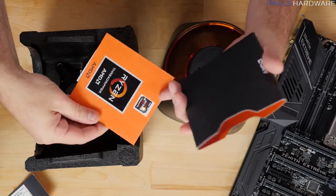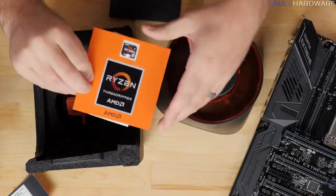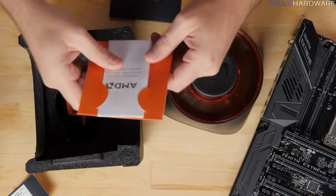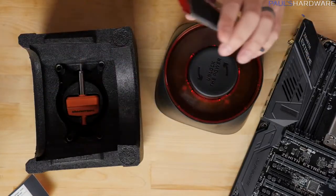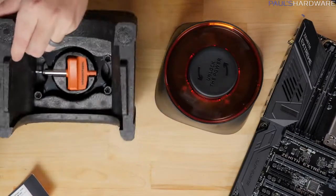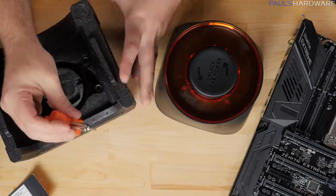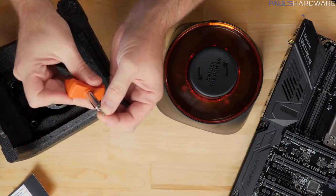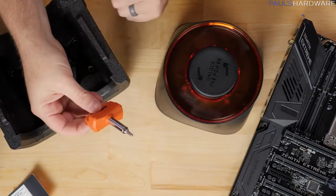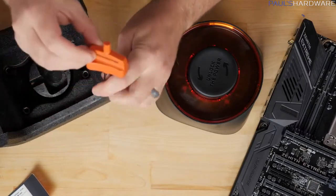Got your Threadripper case badge on there, because, you know, case badges are still a thing. It looks like a sticker, and there's your basic warranty information and that kind of thing, so that's good to have. And then this in here is your little kit. Since the TR4 socket does have Torx screws that you need to undo, it comes with a little Torx wrench, so you're good to go with that. Is it ratcheting? It's not ratcheting, but that's okay.